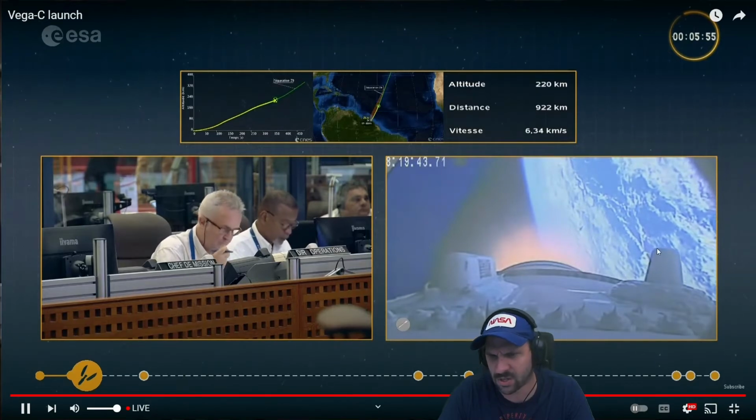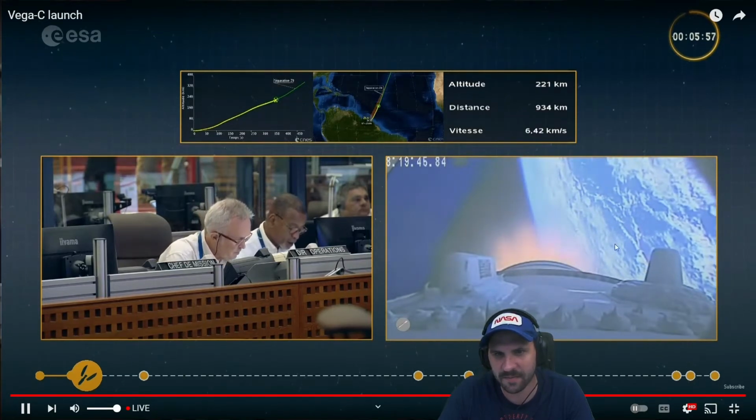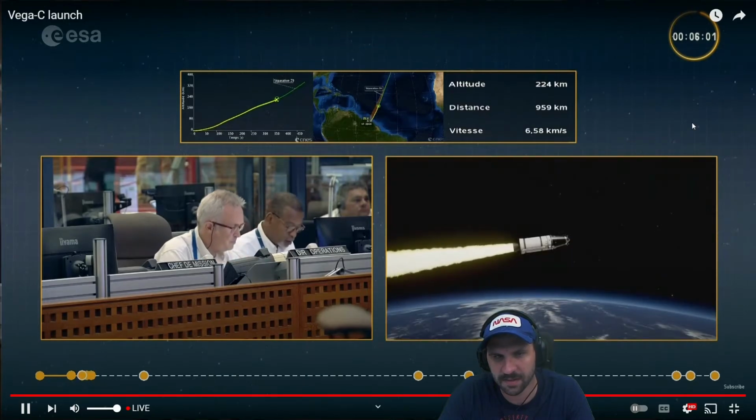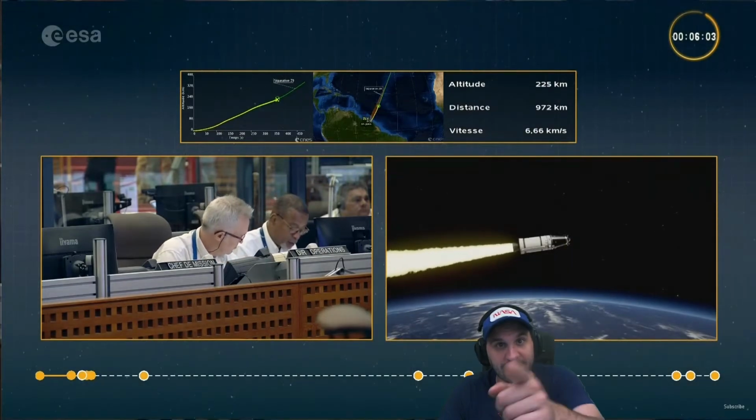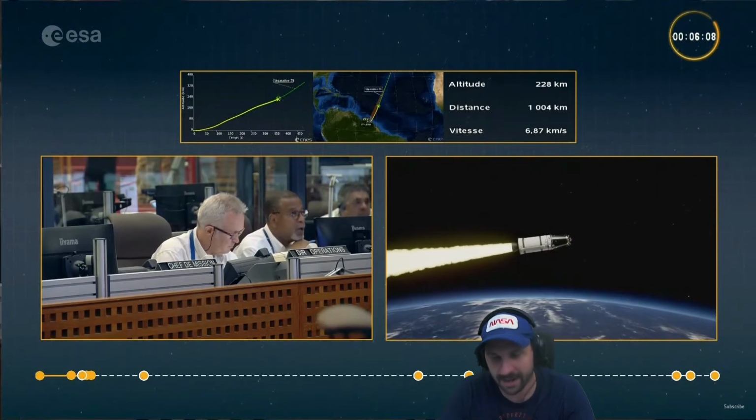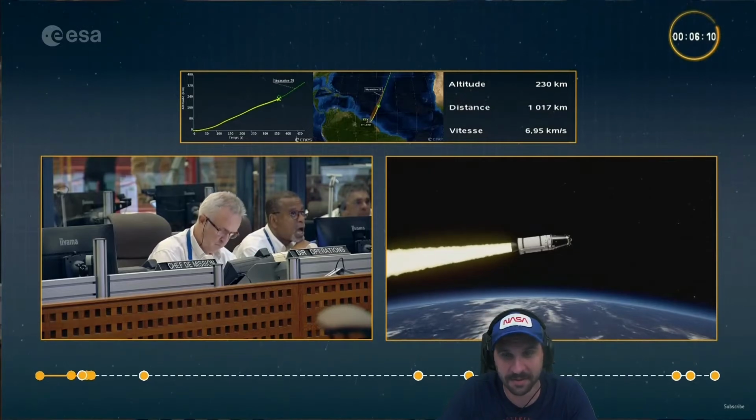Oh, this is super delayed. Propulsion nominal, parameters normal. So everything is super delayed, but we got a shot of the fairing separation. Now we're looking at the Z9 stage, the third stage, on the onboard animation.